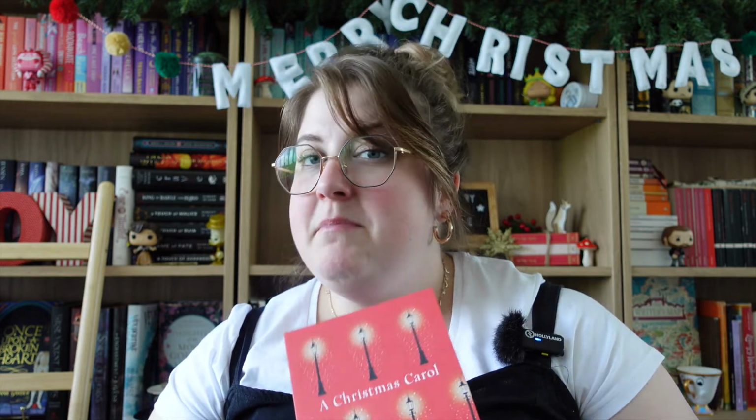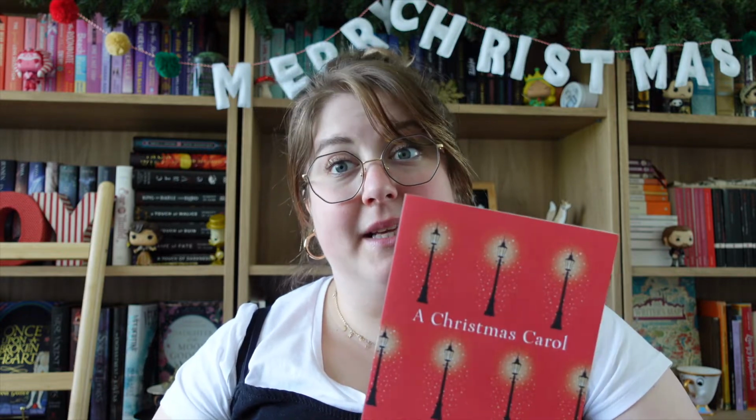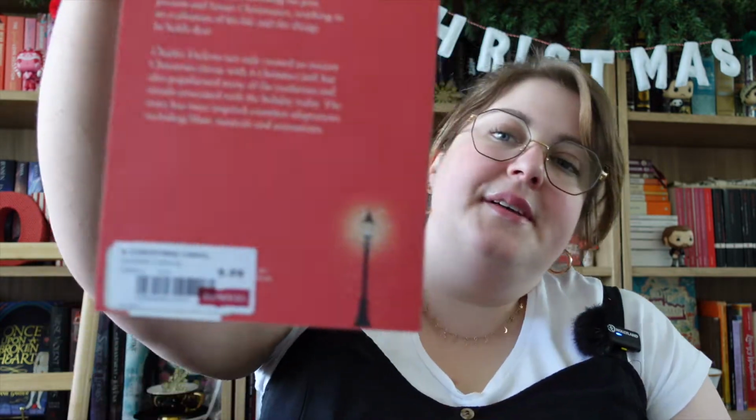But I do want to read this. I'm not sure when, but I do want to read it. I'm hoping that it is magical, it's Edwardian, and it gives me all the vibes that I'm looking for. This was $10, well, $9.99 at Dymocks. So yes, I couldn't find a pretty edition. I really wanted a pretty edition, but apparently not. They have Oliver Twist though.